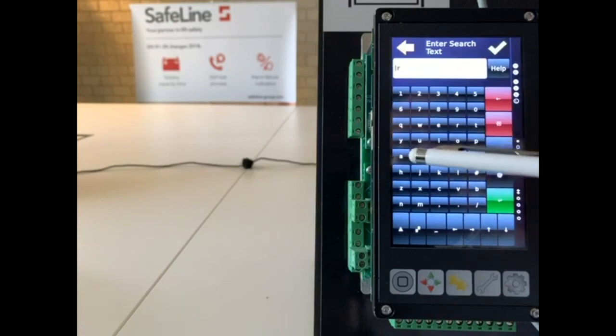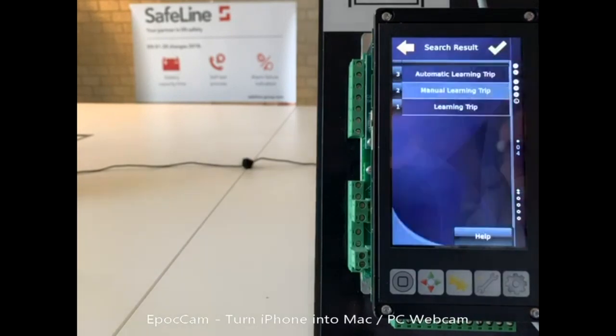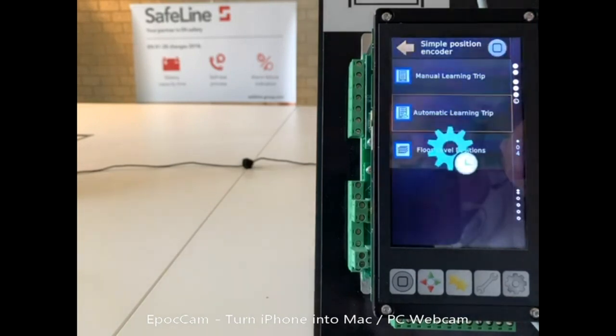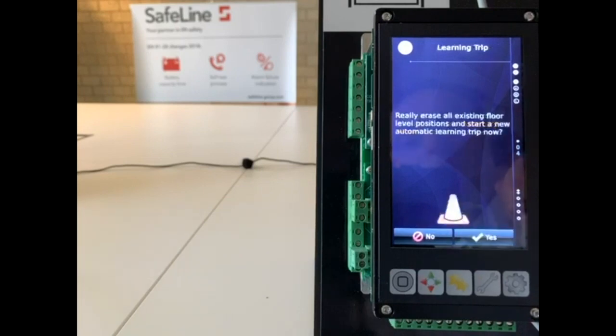I always use this feature because then I don't need to search in the menu. So, learning trip: you can choose an automatic learning trip or a manual learning trip. Because I'm quite lazy, I always choose automatic learning trip. And then you select it. And THOR says, to do a learning trip operation, the lift controller should have the assembly mode operation turned on. And then he says, shall I do that? Of course, because I'm the lazy guy, I say, do it for me.